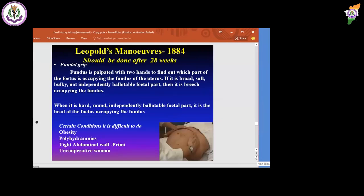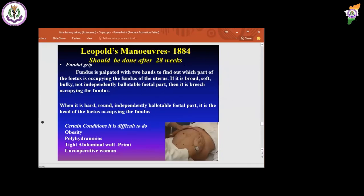Next will be the Leopold's maneuvers. He established this around 1884, and still we are practicing it, which shows how great he is. It is usually effective after 28 weeks. Before that, it is not valid because the fetus is going to change its position.